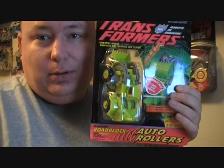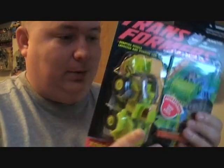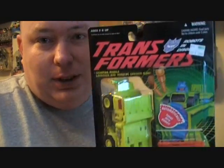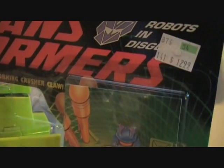Very excited. First one to show you, I've already opened up this one. I got my G2. You guys can see it. Roblox Mint Unsealed card. Also got Dirt Bag Mint Unsealed card. These things look awesome, and it's even got the same price tag on it from when I bought it in the store for $12.99. That's expensive.